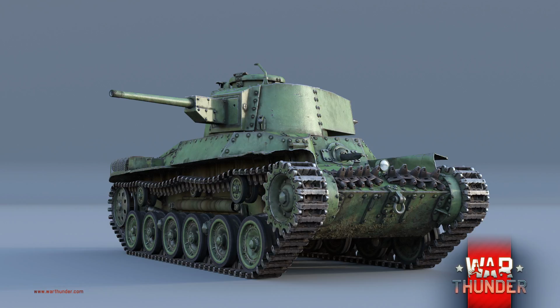At Khalkhin Gol, the Russians deployed masses of BT-7s and T-26 tanks, and the Japanese were going up against these things with Ha-Gos and Type 97s, and it just wasn't going very well. The Ha-Gos were knocked out in quite decent numbers from what I've read, and the Russian tanks just sort of ran rings around them. And so what the Japanese decided was they needed a tank that had proper anti-tank guns and some decent armor, but still keep it light enough that they could easily transport it. So that's where the Chi-Ha came in.